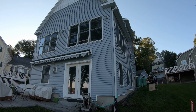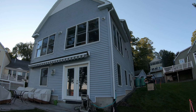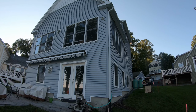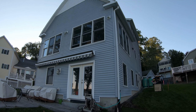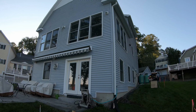Actually, we've had this property for 45 years, and it was originally a really old camp that my dad came to all the time when he was a kid, and even when I was a kid, all the way up until I was about 10. And somewhere in that range, we remodeled it into this, which was a prefab, and my dad and I did all the interior, pretty much everything except for framing the actual prefab.